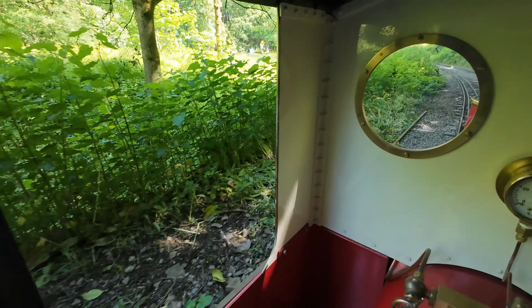Some of our riding trucks now being attached to one of the other locos. There's a general view of the woods there and the field. Quiet at the moment, but boy did it get busy later on. Just now moving up to the station to pick up the first passengers.